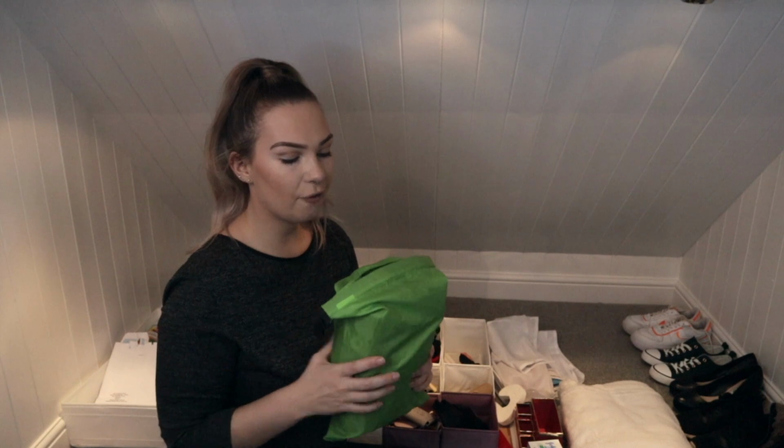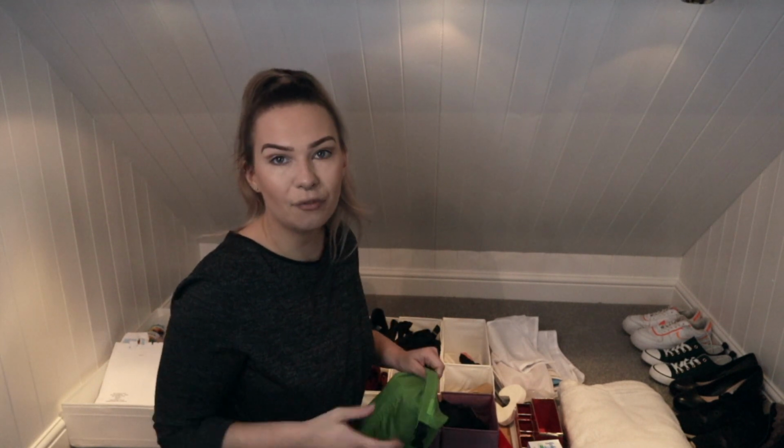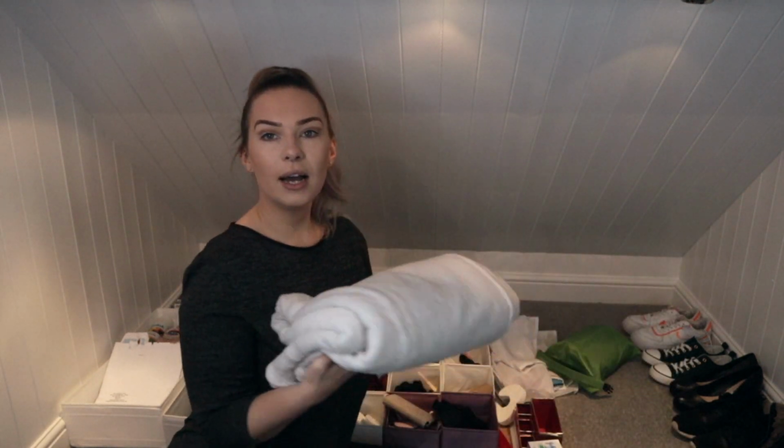In here I have the door shoe hanger that I've always gone on about. It hangs on the back of the door and you can put your shoes in it, because you might not have room in your wardrobe to put all your shoes in. And then I'm going to take a blanket. You don't need to take a blanket unless you're going on Virgin.